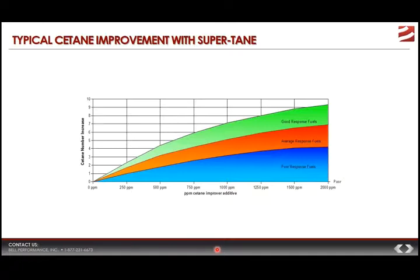This is another graph. This is a different kind of graph that shows the differences in response for aggregate numbers of diesel fuel samples. And the reason we talk about aggregates here is because when you ask the question, if I use Super-Tane, how much is it going to increase my cetane? Well, you're asking someone to make a predictive judgment. And there are certain things that you can know, and there's also certain things that you can't know. And in the absence of having a specific sample of your specific fuel, and then treating it with a known quantity of cetane improver, and then measuring the number before and after, you cannot have an exact definitive answer.